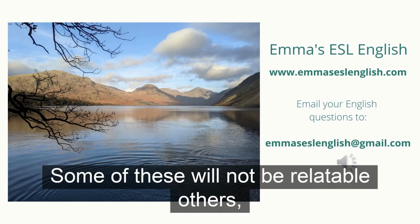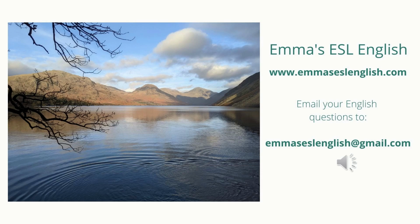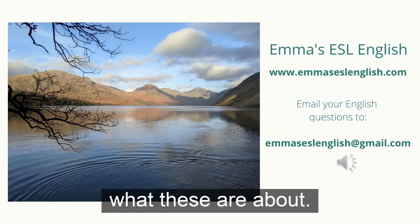Some of these will not be relatable. Others, I think, surely every country must have something like this, right? It's really common for us to use things to help us remember, and that's what these are about.